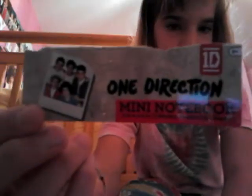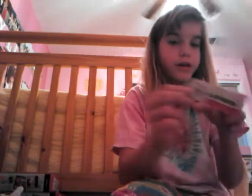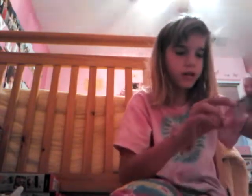This tag, well, I know this is off the mini notebook because it says One Direction mini notebook. And then this is off these One Direction pajamas. And I have that tag. And then I totally forget what this is off of. But yeah, it's off of some One Direction thing. I think it might be off of one of my One Direction shirts or pajamas.